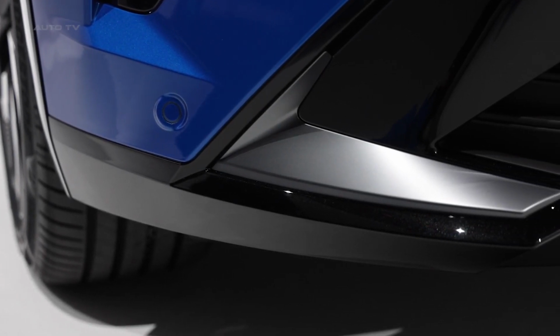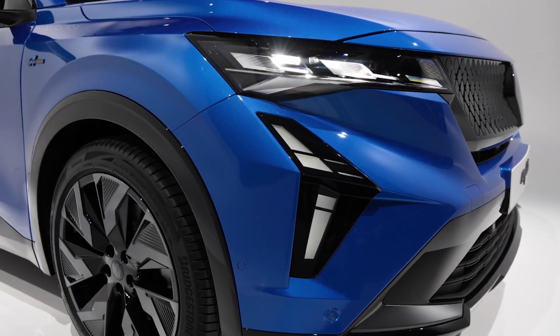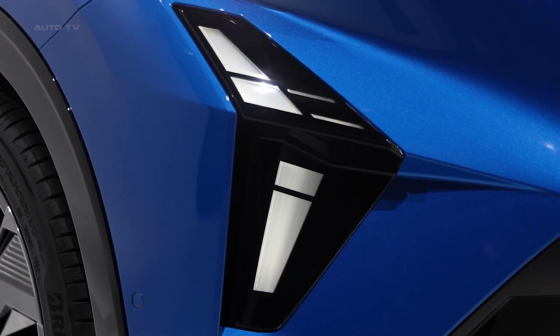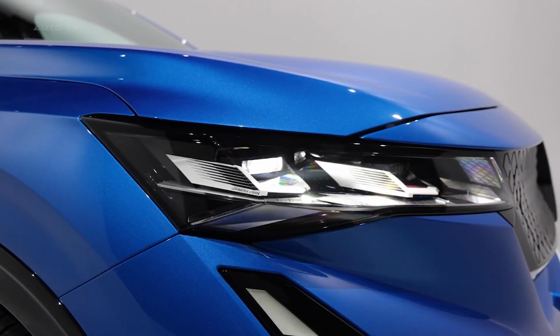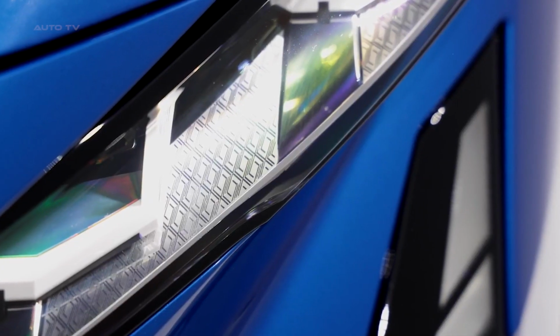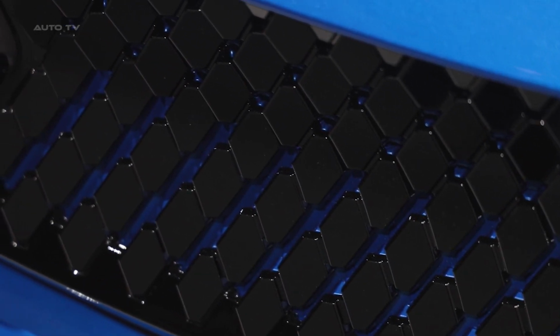The name Rafale is reminiscent of a racing plane from 1934, capturing the essence of speed and innovation. The exterior design of the 2024 Renault Rafale is striking and modern. It features a fresh front grille and new matrix LED light signature, which it shares with the facelifted 2024 Clio. This model is also available in an upscale Esprit Alpine trim.